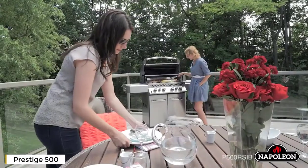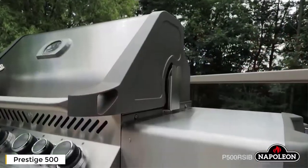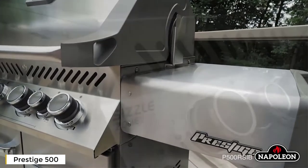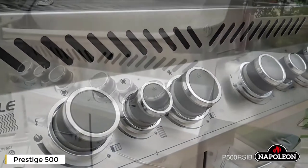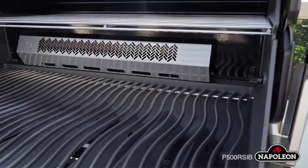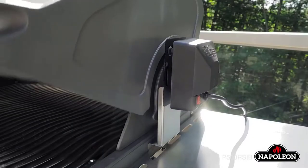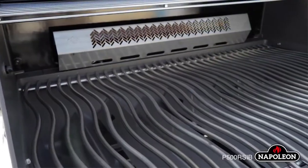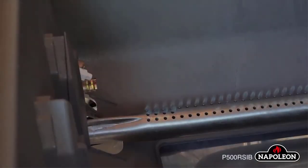The Prestige P500 RSIB grill lives up to its name with a myriad of exclusive features, setting it apart from the competition. From top to bottom, this model is crafted with the utmost detail and care in mind. The space-saving Lift-Ease roll-top lid retains heat for convection-style cooking, and the exclusive Jetfire ignition ensures a quick and easy startup every time.